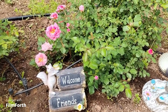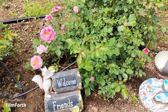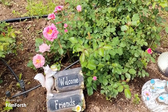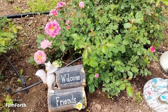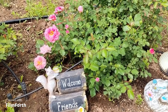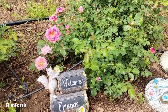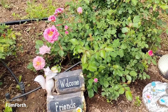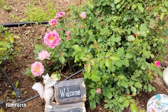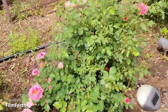I'm in front of the roses that I planted when we were still getting snow. If you were here then, welcome back. If you're new and didn't catch that video, welcome. These roses I planted before our last snow, and they got established with all their roots underground while it was still very cold. As you can see, they're blooming. They're gorgeous. These are the mini pink roses.